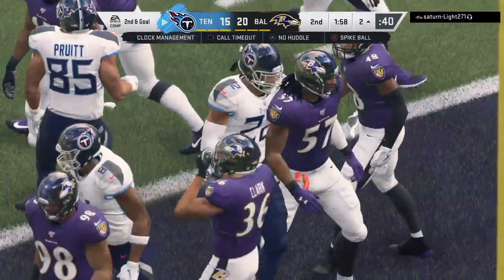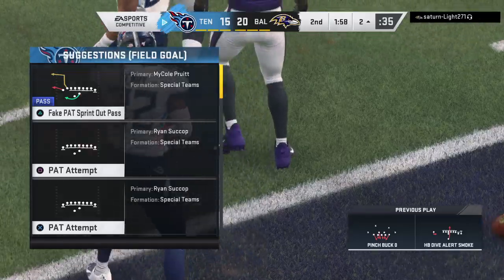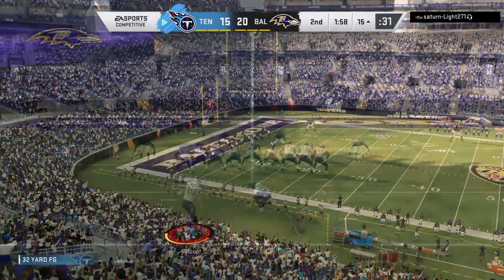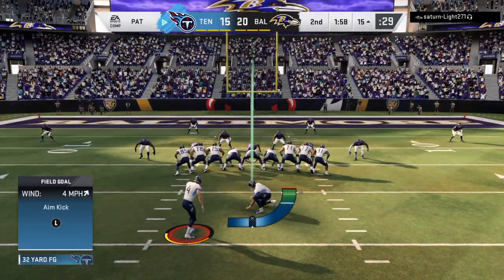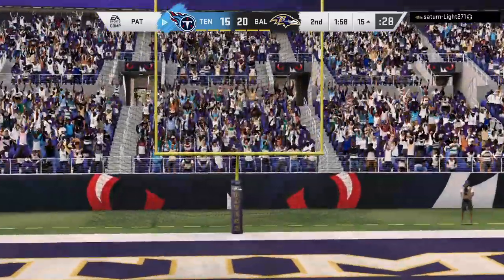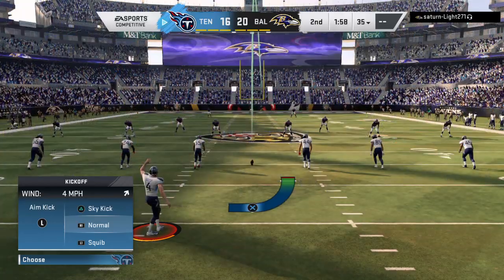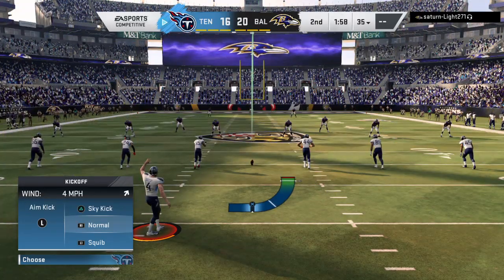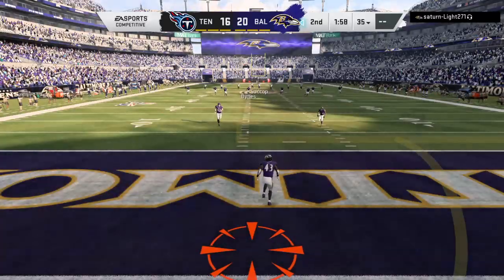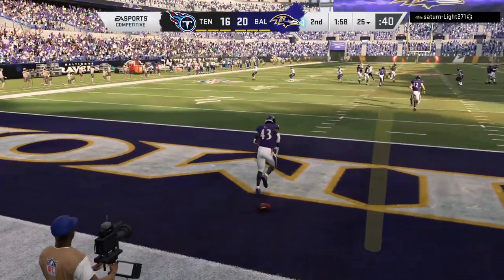And he will take this one in for a Titans touchdown. Derrick Henry with his 2nd touchdown here in this first half, as his guys are back within a single score. Extra point up and good by Succop. And that will shave one more off this lead. Now it's Ryan Succop on after the touchdown to kick it away. This will be fielded on the back line of the end zone.